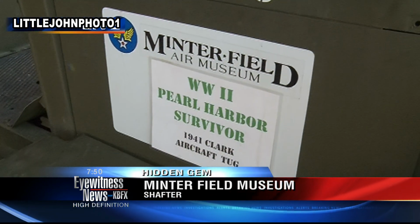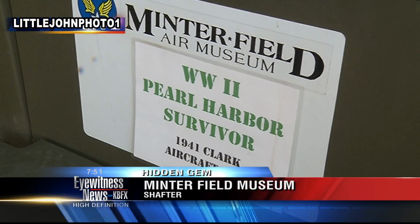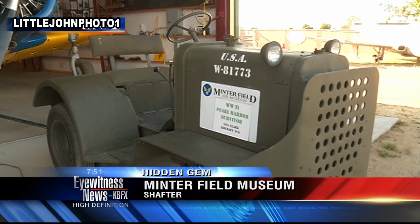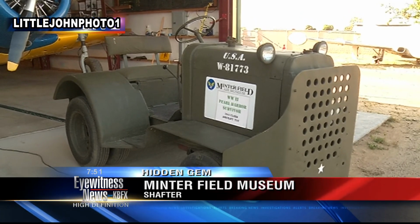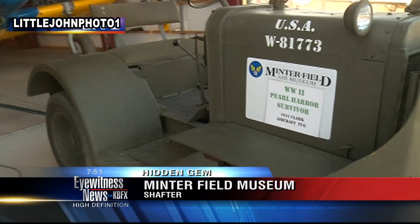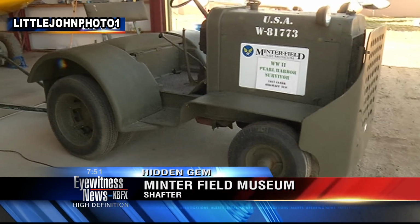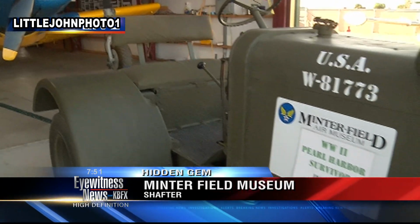This tug actually was shipped from Clark Manufacturing to Wheeler Field in Hawaii prior to the Pearl Harbor attack, and it was actually on Wheeler Field during the attack. And we actually have someone from Kern County who probably, come to find out, drove this very same tug at Wheeler. He was a tug driver at Wheeler Field. We have pictures. We have his autograph signed on the tug. We have documents that show when it was made, when it was shipped, and where it was shipped to.